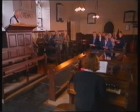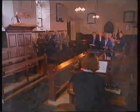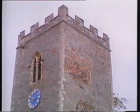Looking at this Protestant church, we can read its Catholic past in the archaeology of the building. That archaeology is a living record of the church in England and its changing beliefs.